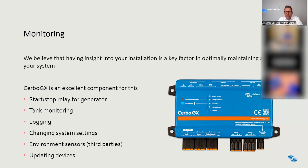What is extremely important if you have a hybrid generator system is that you have monitoring. Monitoring is one thing that Victron Energy is especially good at. We have a device, something like what you see here, a Venus device, and this is a Cerbo GX. A Cerbo GX is basically a small microcomputer, and that computer gathers all the information available in your system. That's not only from your inverter, but also from your battery. That can also be the tank monitor. It can also look at power from your generator and so on.